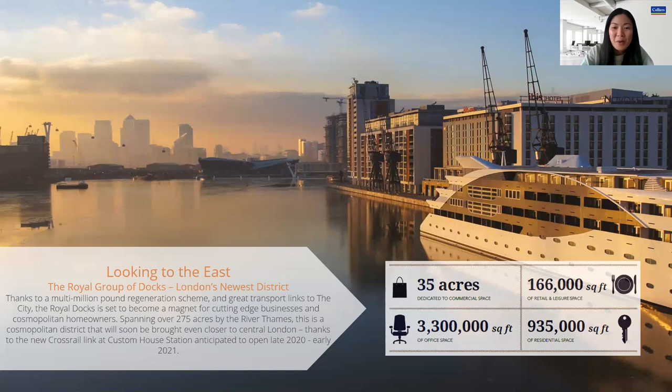This brings us on to the next part, looking to the east. Thanks to a multi-million pound regeneration scheme by ABP London, as many of you know, the Royal Albert Dock area will look to become London's third major business and financial centre. They're investing just over £1.7 billion into the area, creating over 30,000 new jobs and adding an estimated value of £6 billion to the local economy.